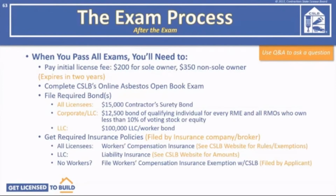If you've got employees, you'll need to get workers' compensation insurance. If you're going to be an LLC, you'll also need liability insurance. See our website for more information. Please note that your insurance company or broker can submit your insurance information to CSLB directly on our website. If you don't have employees, you must file a workers' compensation exemption with CSLB. You can do that online as well.